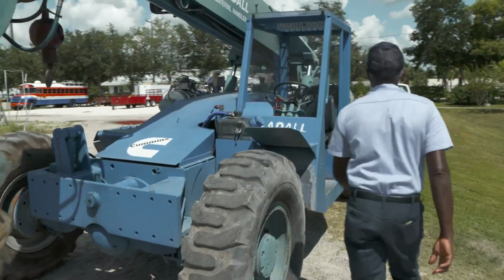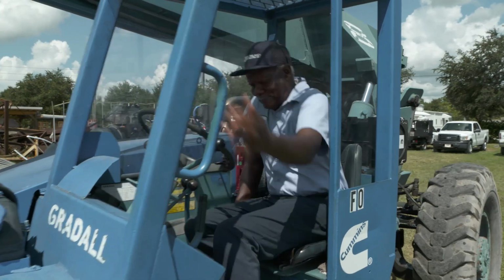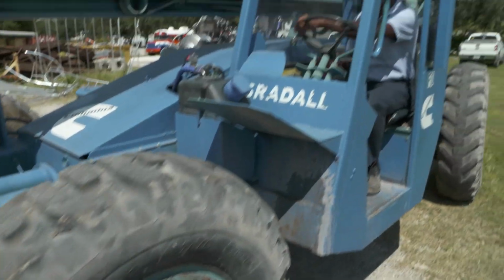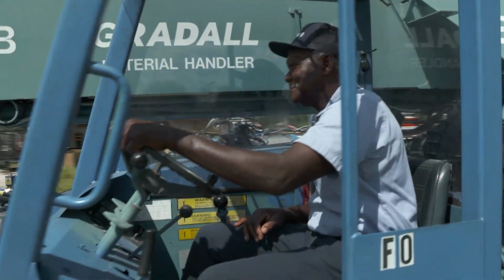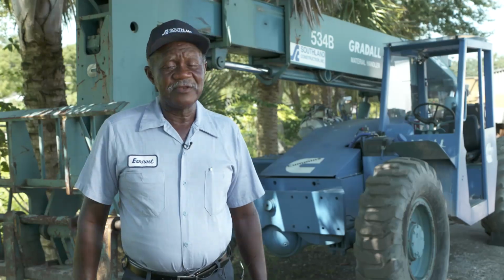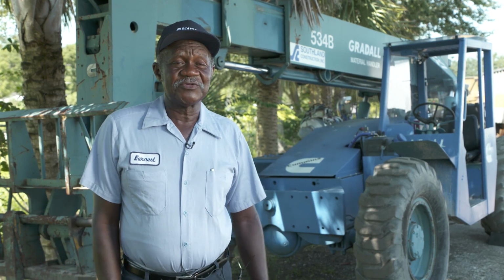When I hear the name Cummins, I guess the word quality comes to mind. My experience with the Cummins F3.8 is that it exceeds all of my expectations. Now, I would not only recommend it to another operator, but if somebody was interested in buying one, I would recommend it to them also.